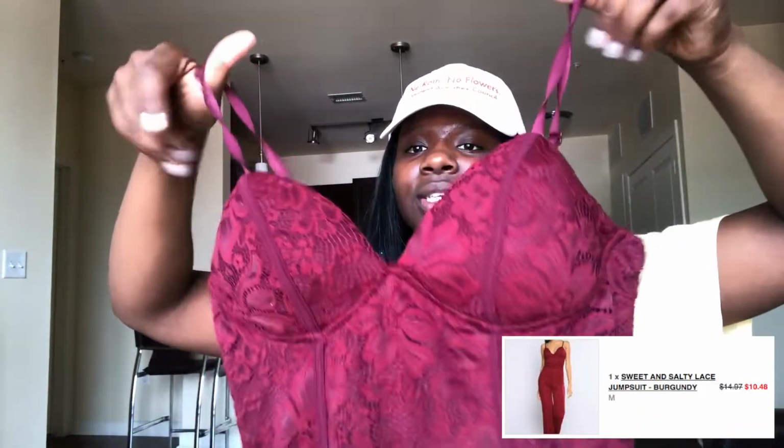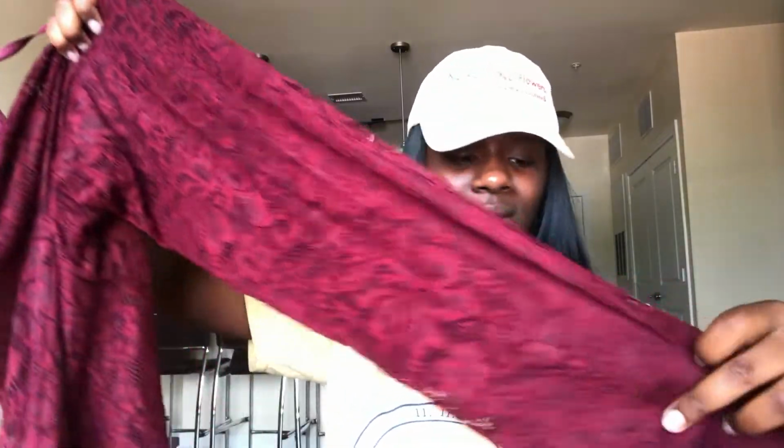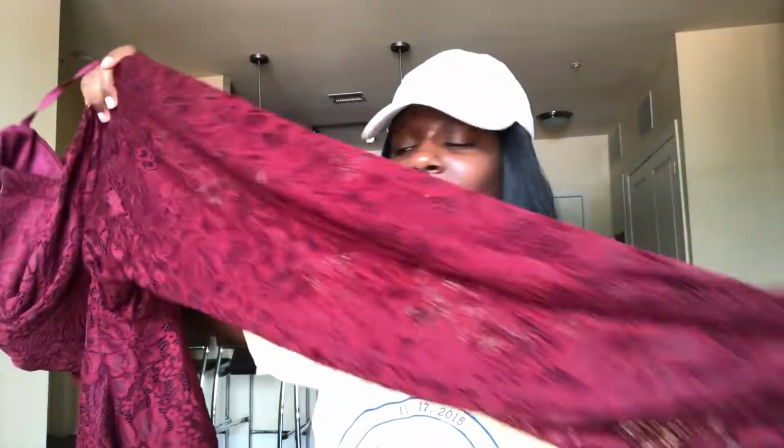And this jumpsuit looks really cute. It has like this in the front. It has lace all the way down, and it has like a little extra material at the end.